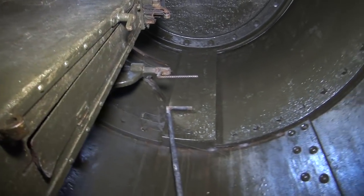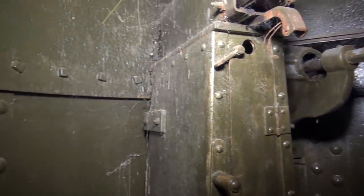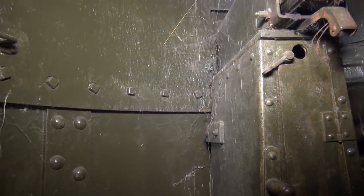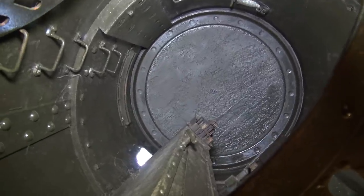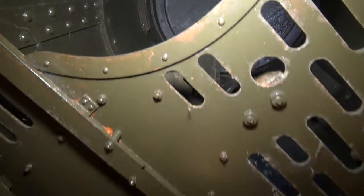So this was all manual? Yeah. The up and down was manual, and the rotational was manual. Rotation, 360 degrees. This is in very, very good condition. That's very nice to see. The machine gun's missing.